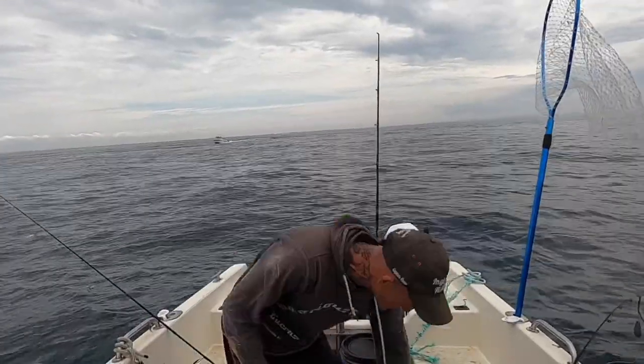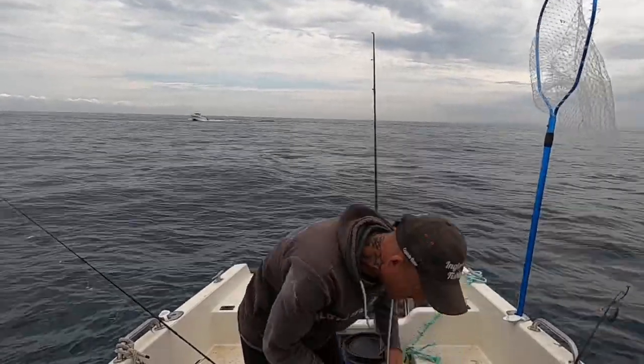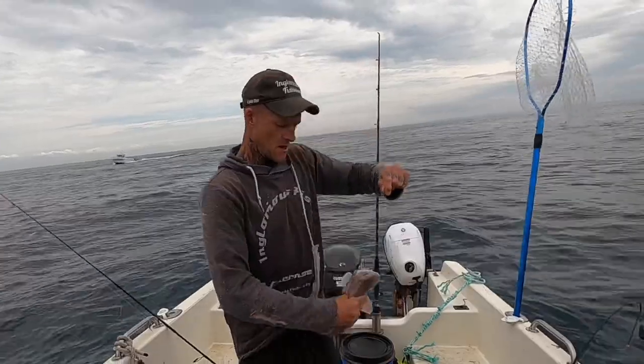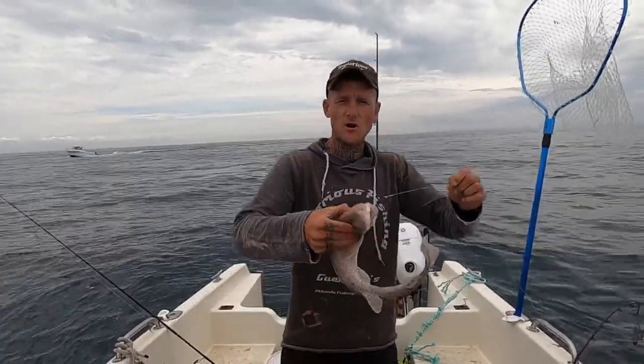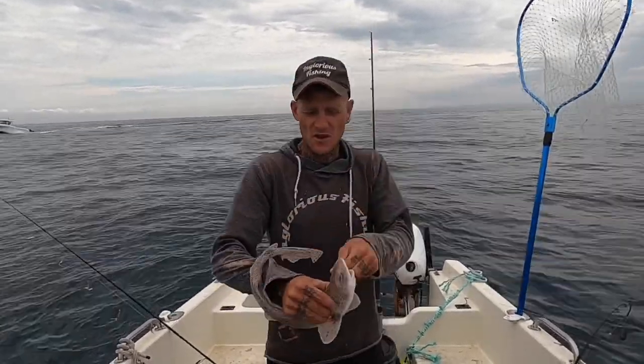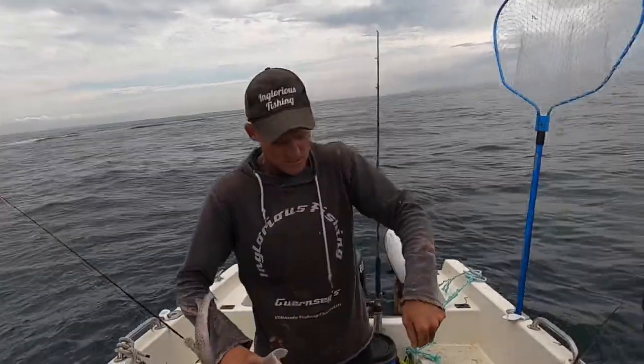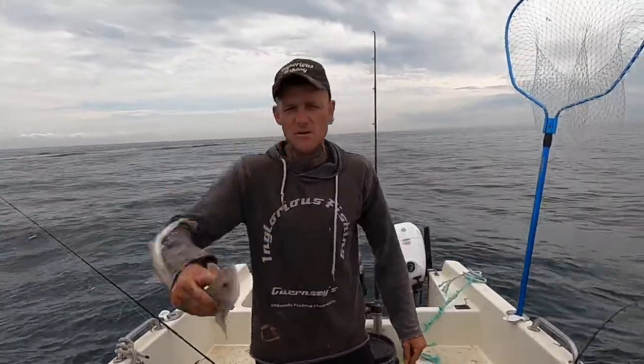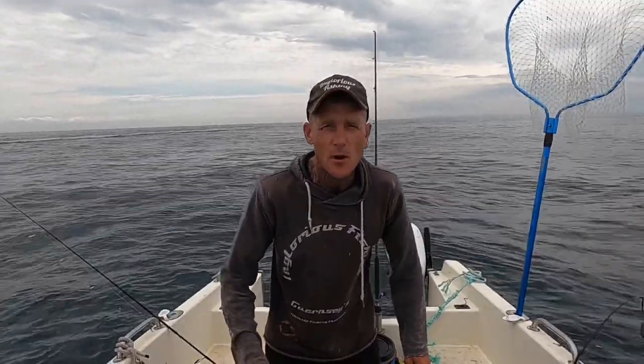So guys, been up here 2 minutes, so I decided to quickly get a rod down. First fish, dogfish. Hopefully that's not a sign of things to come, guys. We don't want dogfish, but nevertheless, it's the first fish, so at least there's some fish down there, even if they are dogfish, guys. So stay tuned and hopefully we can get ourselves a turbot or a tope.